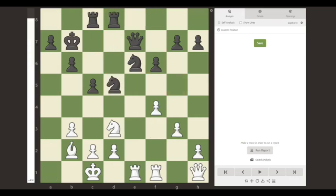Let's try some puzzles to make sure we understand what pins are. In this position, are there any pinned pieces? Pause the video and I will reveal the solution in 3 seconds.